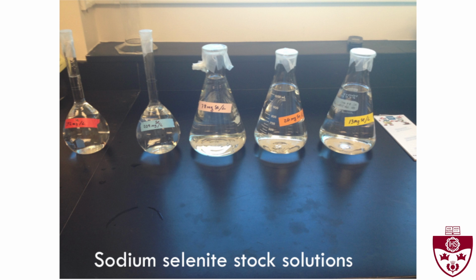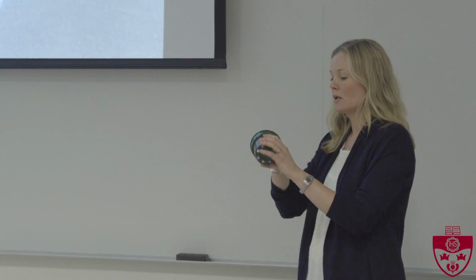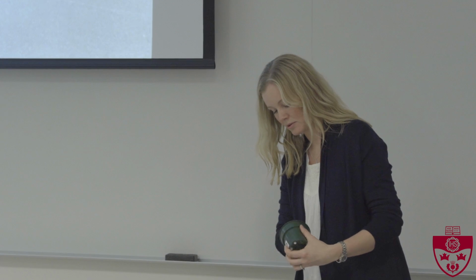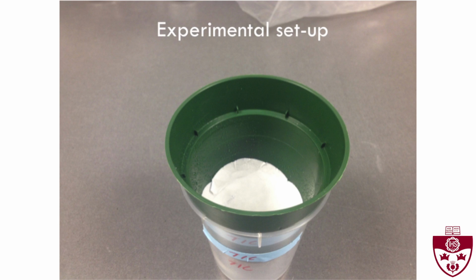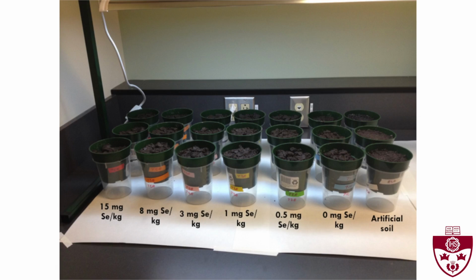So once we had done that, we inserted the tailing material into these little flower pots with basically just a glass fiber filter at the bottom to stop particles from dropping into the beaker that we had underneath. Because what we also wanted to do was catch the leachate in this beaker. So that was the experimental setup, and this is what it looked like when the tailings were all in the pots.